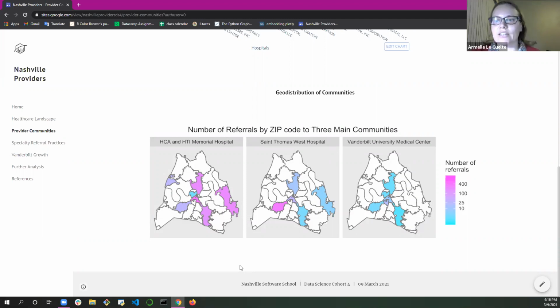So what you see here is a 3 map that represents the flow of referral per zip code for 3 major communities. And each community of providers interacts with a specific acute care facility. So you have HCA, St. Thomas, and Vanderbilt University Medical Center. And as you can see, while HCA and HTI Memorial Hospital have the highest and broader referrals, I think you can appreciate that referral hospital communities fall into geographic clusters.